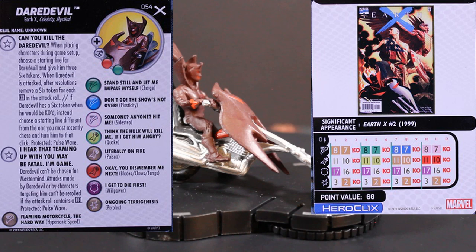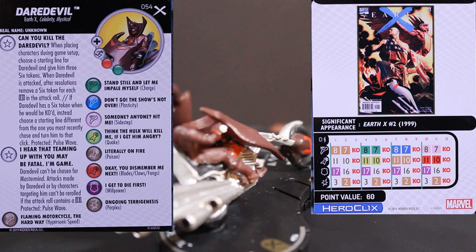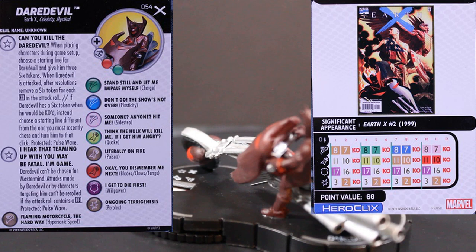His other trait is called I Hear That Teaming Up With You May Be Fatal, I'm Game. Daredevil can't be chosen for Mastermind. Attacks made by Daredevil or by characters targeting him can't be rerolled if the attack contains a 6, protected pulse wave. That's just fair, you know. Otherwise, every time your opponent got a 6, you'd save your probs for that.